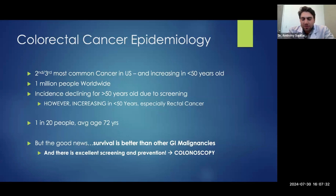One of the most alarming things, and this is probably what you've seen, there was a New York Times article about it recently, is the increasing incidence. It's increasing in those individuals under 50 years old, and I'll go into that. We don't exactly know why, even with increased screening, colonoscopies, and stool-based tests, why we're seeing this in under 50 years old. Incidence is declining for those over 50 years old, and I'll show some graphs on that, and that's a good thing. That means that screening is working. And rectal cancer is especially increasing in under 50 years old.